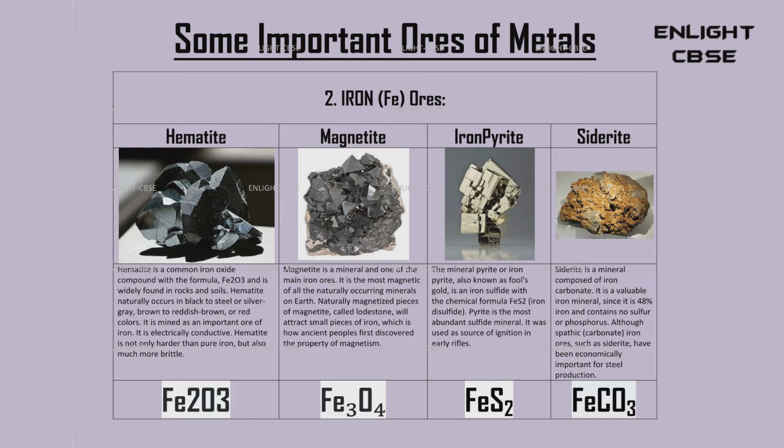The mineral pyrite or iron pyrite, also known as fool's gold, is iron disulfide. Pyrite is the most abundant sulfide mineral. It was used as source of ignition in early rifles.